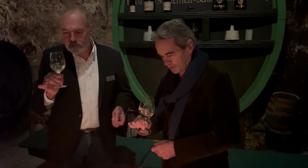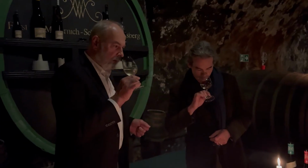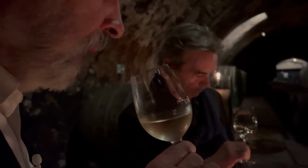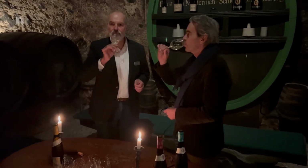Still very young. I'm starting to get some of the apricot. Absolutely. Really fruity nose. A little bit of lemongrass too. And, well, we'll see what you think. Cheers.